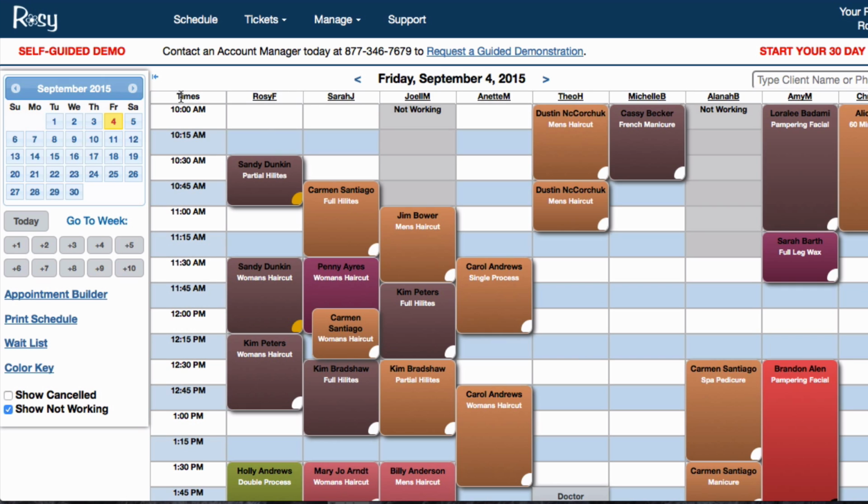Go back to the scheduling page. You'll notice every appointment is a different color, and that just shows you where the client's at in the process. Whether they just created the appointment, it'll be one color. If they've confirmed their appointment, it'll be a different color. Checked in, it'll be a different color. If you left a message on their voicemail, it'll be a different color. When you close them out and receive their payment, it'll be a different color. So that's kind of how that works.